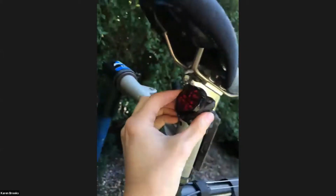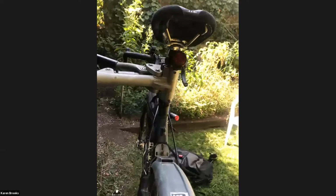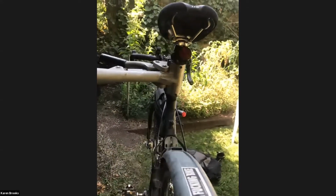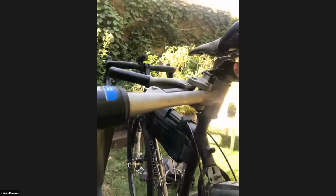All of these ones are rechargeable, which is handy because you can have cords at home and at your office or even carry them with you. Some people like to use battery lights because the batteries actually can last longer than a charged light. Any other tips, Bruce, you have for lights? Karen, you're like a disco ball going down the street in the middle of the night. It's kind of great how many lights you have.